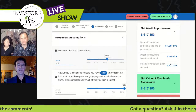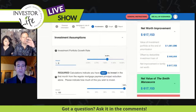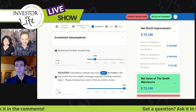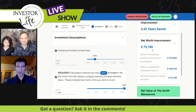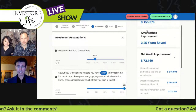So 3% growth rate. Now, if I'm making 3% on my investments over 25 years, there's something either terribly wrong with myself, with my investment advisor, or with the world in general. But I'm still $72,000 ahead if I only make 3%. Yes, I'm taking 2.25 years.